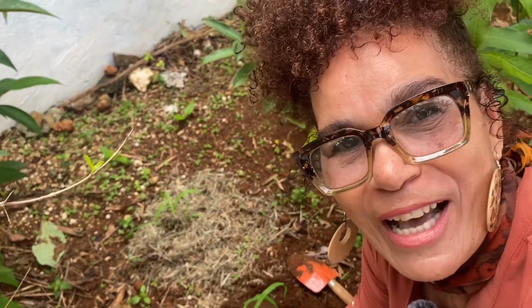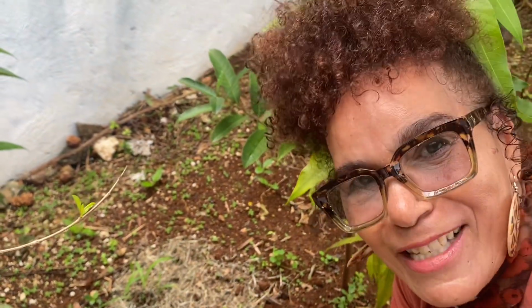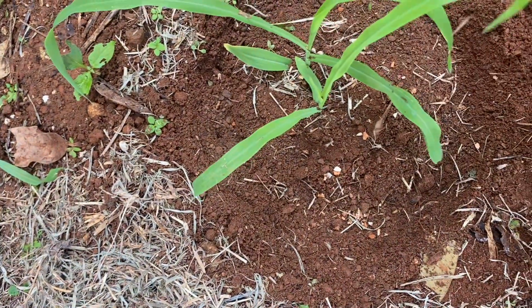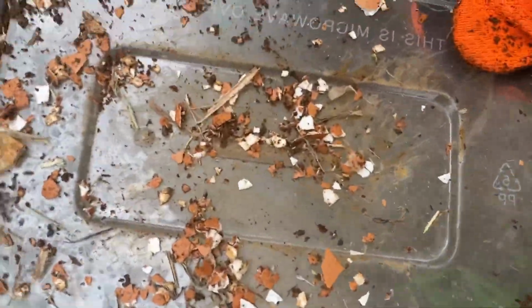You know that crunch that we like to have when we bite into that corn? That crunch? Calcium. DIY organic calcium. That's what gives you that crunch. There's no corn without the crunch. Guys, the rain is coming down, and of course, it's a beautiful thing to be gardening in the rain. So see there, just sprinkle it around. I'm going to grind this down to a little powder a little bit more later on.